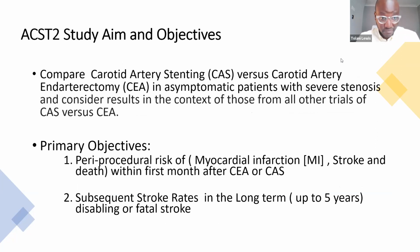The aims and objectives in ACST-2 were to compare stenting with endarterectomy in asymptomatic patients with severe stenosis, and also to consider the results of this study in the context of those from all other trials comparing these 2 procedures. The primary objectives, first of all, to look at the peri-procedural risk, i.e. the immediate risk of MI, stroke, and death within the first month after intervention, and compare the 2 groups. And then to look at the more long-term risk of stroke between the 2 groups, and specifically they were interested in disabling or fatal stroke.